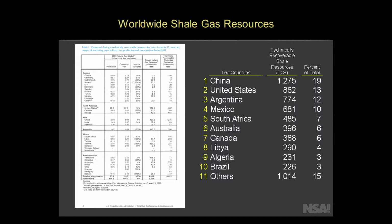This slide is a little bit busy. On the left-hand side, you can see a table from an EIA report, and this table shows gas balance, both production, consumption, and imports, as well as proved gas reserves and shale gas resources of countries located throughout the world. In this table, the column header for the column furthest to the right states technically recoverable shale gas resources in TCFs. So shale gas resources may exist in these countries, but this reflects potential only. Their commerciality is uncertain, and these gas resources may or may not be developed.